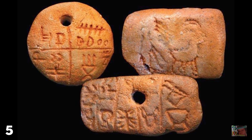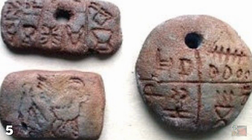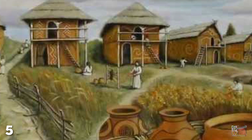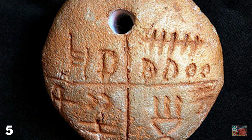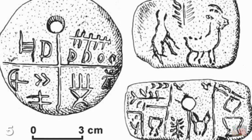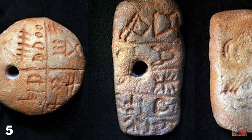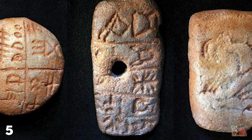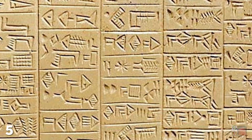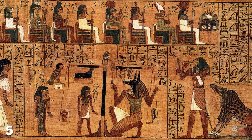At 5, the Tartaria Tablets. The Tartaria Tablets were found in 1961 on the site of a Neolithic village in Romania. And the reason these old bits of pottery might be important is because we could be looking at the oldest known form of writing in the world. The Tartarian hieroglyphs demonstrate a form of pictographic writing similar to that of the Sumerians, whose own form of writing was previously thought to be the oldest alongside Egyptian hieroglyphs.